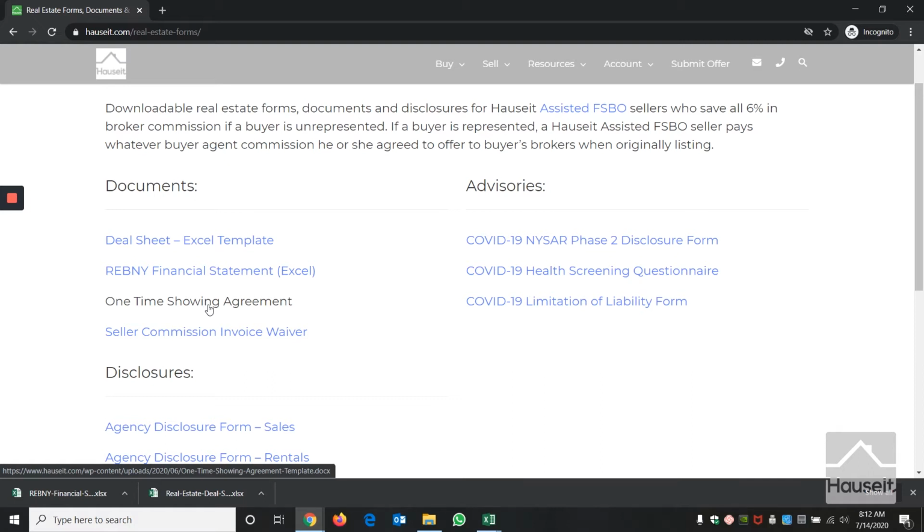So for example, if the buyer's agent is an individual broker who has not bothered to join the REBNY RLS or the OneKey MLS, then he or she may require some sort of commission agreement, which essentially says that you will, as the seller, pay him or her the commission for consummating a deal with his or her client.